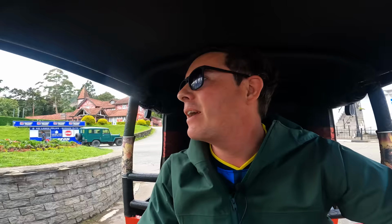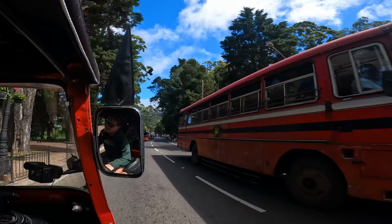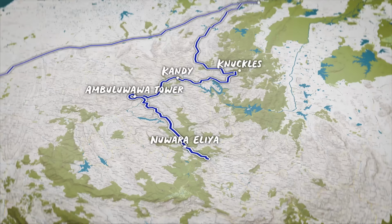Let's get out of Nuwara Eliya and let's get going. Get in the back seat. So according to Google Maps, which I have here in front of me, we have 2 hours and 60 kilometers, and we have 100% charge. So we're looking good on battery life.